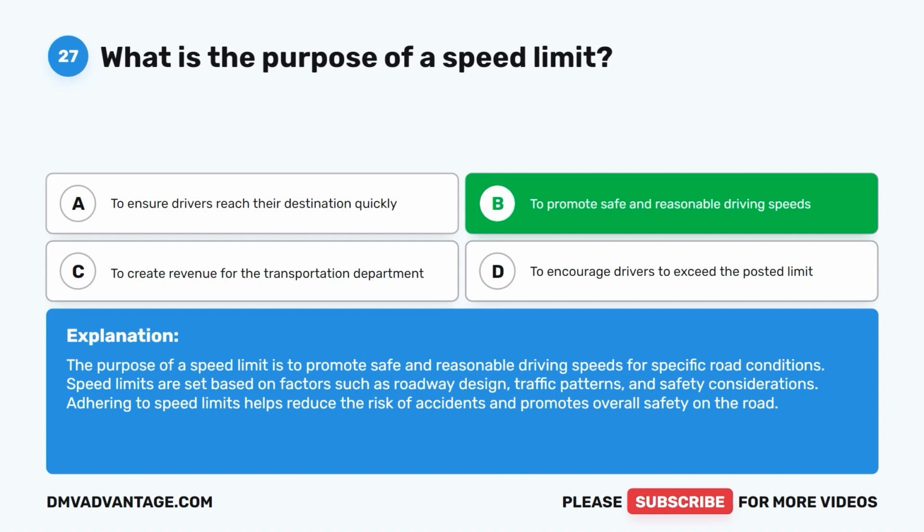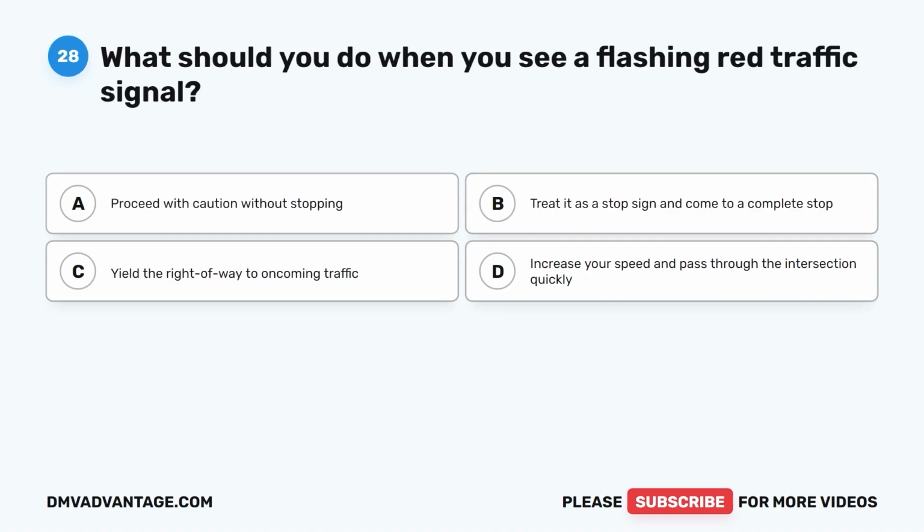Adhering to speed limits helps reduce the risk of accidents and promotes overall safety on the road. Question 28. What should you do when you see a flashing red traffic signal? A. Proceed with caution without stopping. B. Treat it as a stop sign and come to a complete stop. C. Yield the right-of-way to oncoming traffic. D. Increase your speed and pass through the intersection quickly.